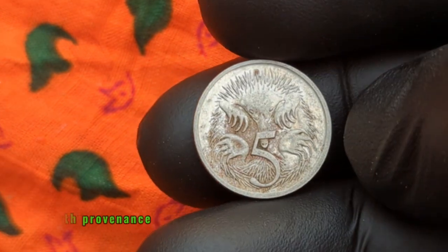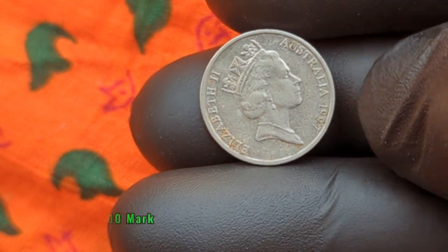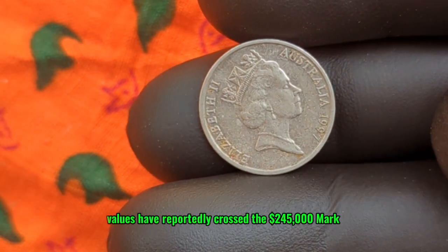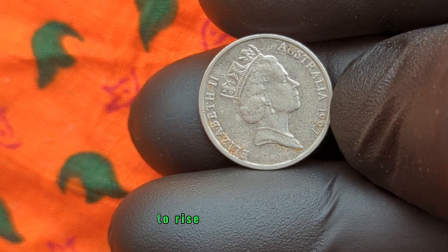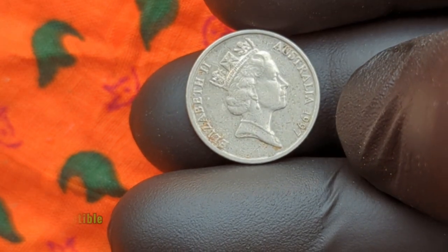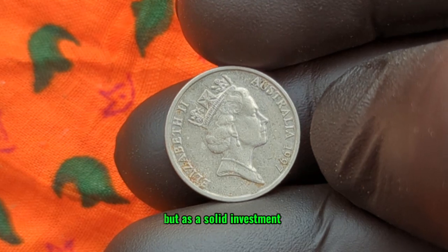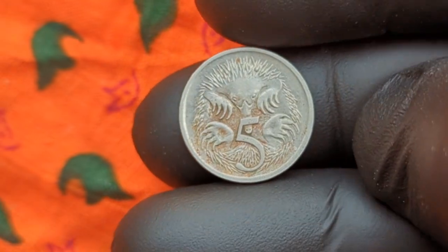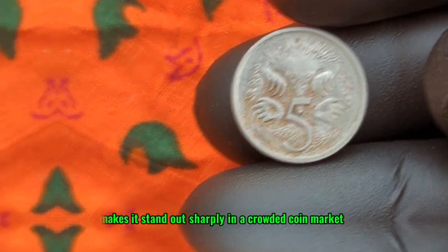In some cases where coins have been verified or come with provenance, values have reportedly crossed the $245,000 mark. And as awareness continues to grow, those prices are likely to rise. Many collectors are now treating this coin not just as a collectible, but as a solid investment because the combination of rarity, visual uniqueness, and historical curiosity makes it stand out sharply in a crowded coin market.